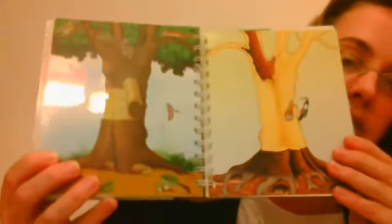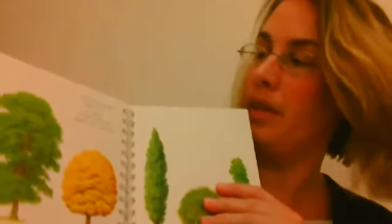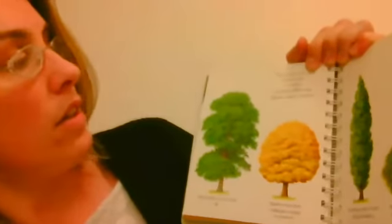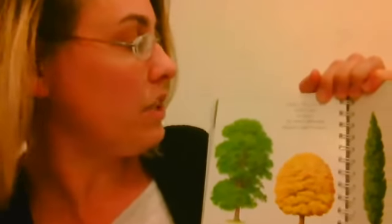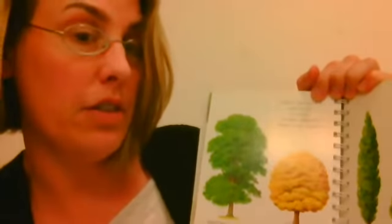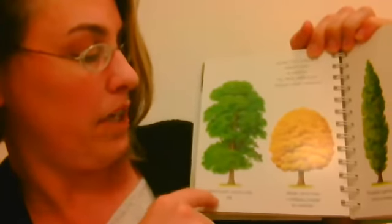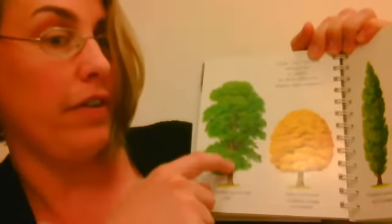Trees can help lots of animals grow and live in them. Here's our next page. Oh, look. It says, look, can you tell which tree is which by their different shapes and colors? So this is a beech tree, and they can be very, very tall.